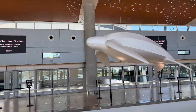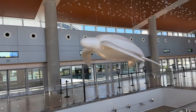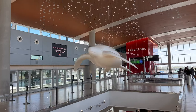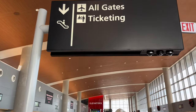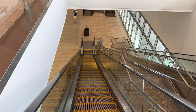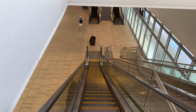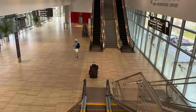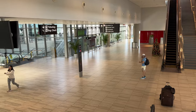Look at this beautiful turtle sculpture that's hanging from the ceiling. I tell you, this airport is not just convenient, but it's actually really beautiful too. Really well designed as well. So you'll take the escalator down from the tram terminal, and here you will then take another escalator down to where the ticketing and gates are.